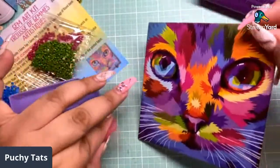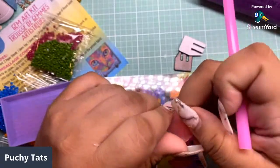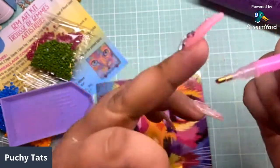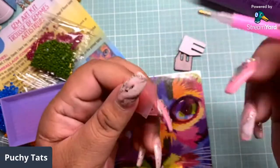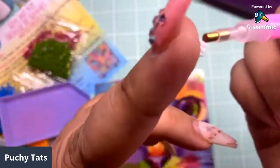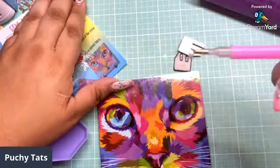Doesn't come with adhesive. What is this? I don't know what this is. It's the sticky stuff. This is the sticky stuff. Oh my God, get out of here. So you poke it like that and the sticky stuff gets right here. And then you can pick your gems up with it.